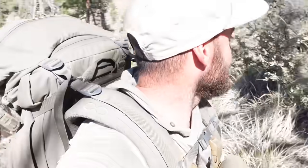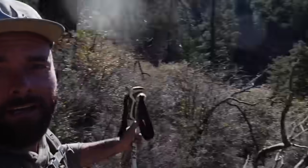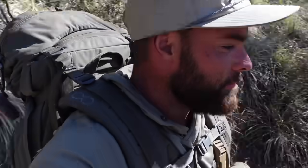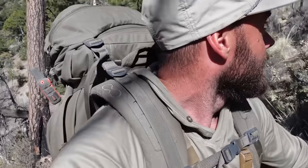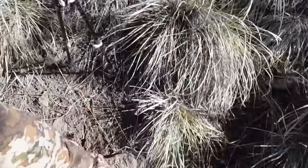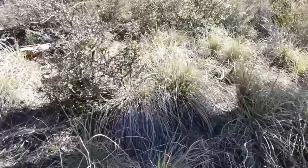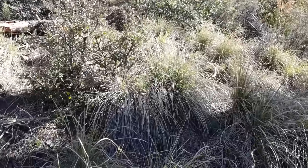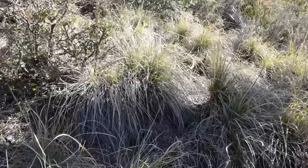Woo, whoo. Guys, this is long overdue. I was hitting this shady side right here, and man, the tracks and beds were just everywhere. And then coming up this ridge, I'm like, all right, there has to be a horn in here. There's just droppings from every age. And I was right here when I saw that. Freaking dandy. Baby, let's go.